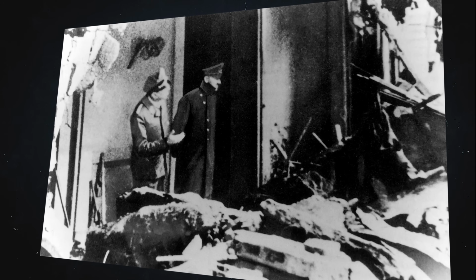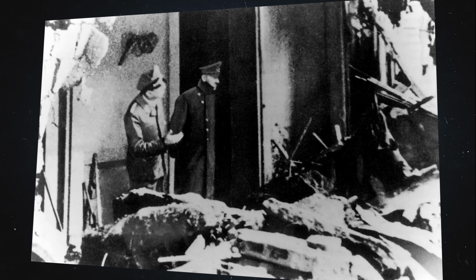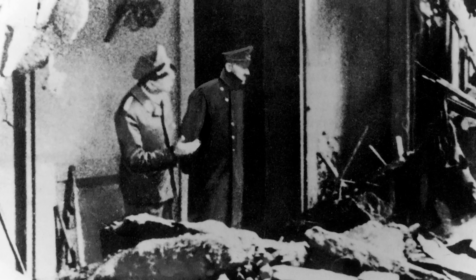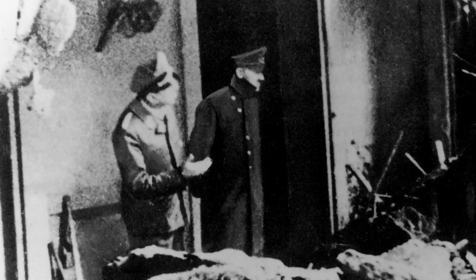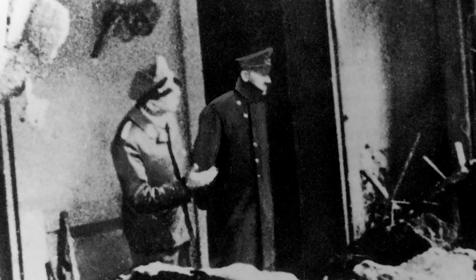On April 28, 1945, 2 figures observed the ruins of the Reich Chancellery in Berlin. The city was surrounded by Allied forces, marking the end of a challenging period for the region.